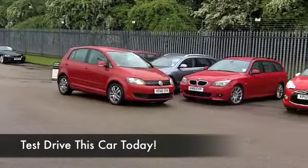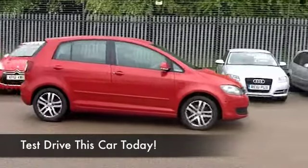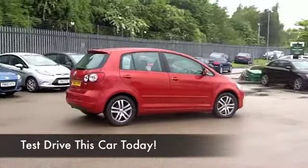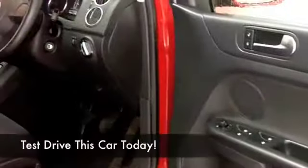Now, that's nothing to worry about. In fact, it's backed up with a full service history. And this has a 1.6 diesel engine up front, so you get plenty of performance, and yet the running costs shouldn't break the bank. Very comfortable inside.